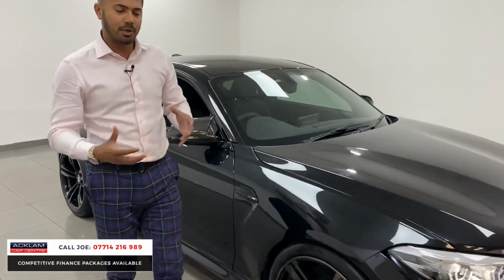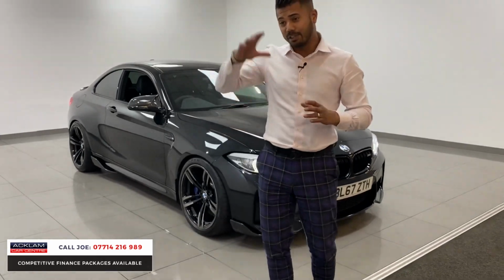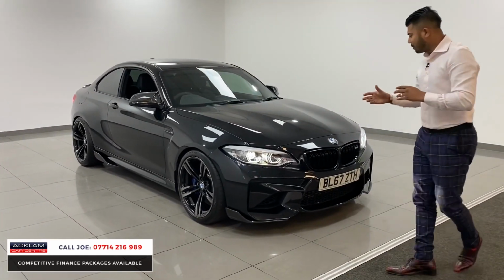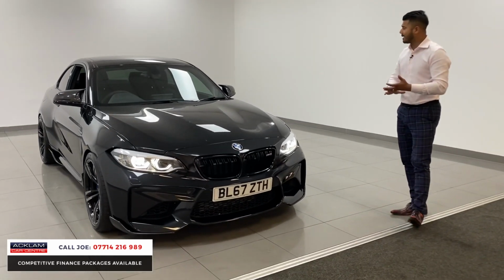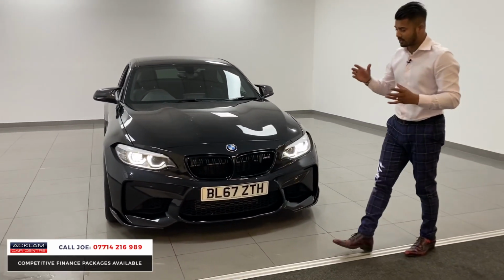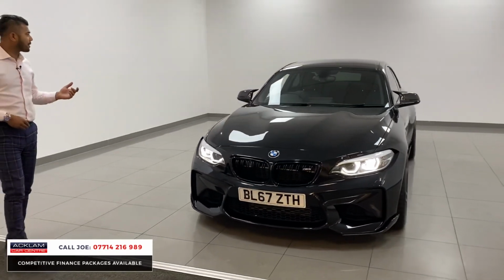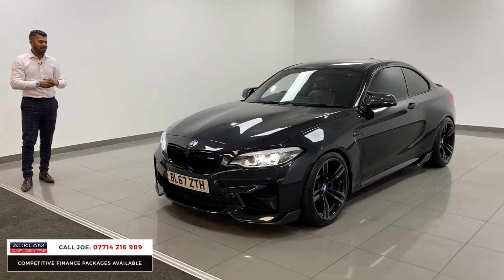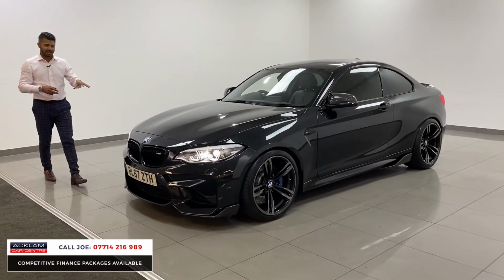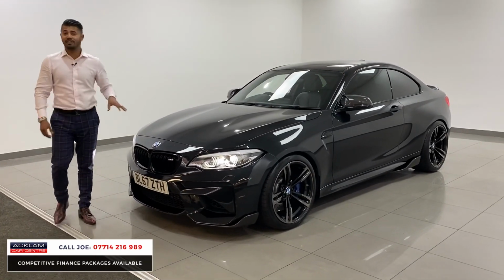Because when you're buying a used car, no 2 cars are the same. Some people look after the cars completely different to the next man, if that makes sense. The bodywork is in a beautiful condition, genuinely. Spec, carbon fibre everywhere, from the front to the side, to the wing mirrors, to the back, interior. And then you have the rest, like the Harman Kardon, the better wheels, the adaptive LED icon headlights. The icon headlights are very, very expensive. 37,872 isn't going to hang around for too long.